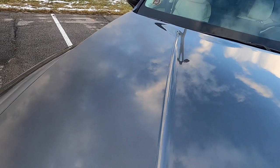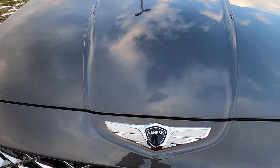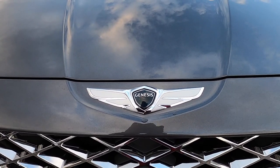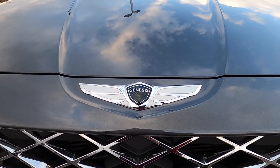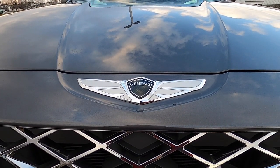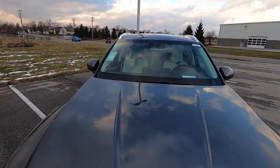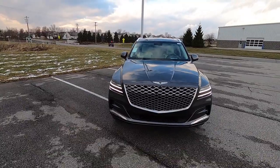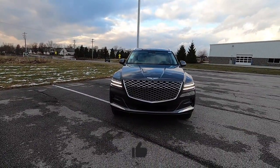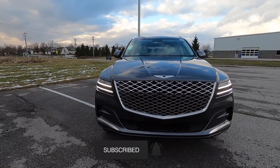Seeing that the former Bentley designer Luc Donckerwolke, chief design officer of Hyundai Motor Group since November of 2020, had a hand in the styling of the GV80 alongside Tony Chen, it's no wonder that the GV80 is stylistically compared to the likes of the Bentley Bentayga and the Rolls-Royce Cullinan, not its direct competition of the Acura MDX or the BMW X5.